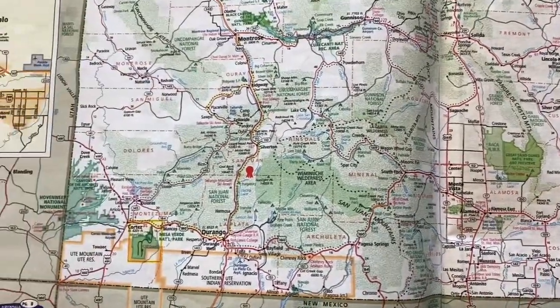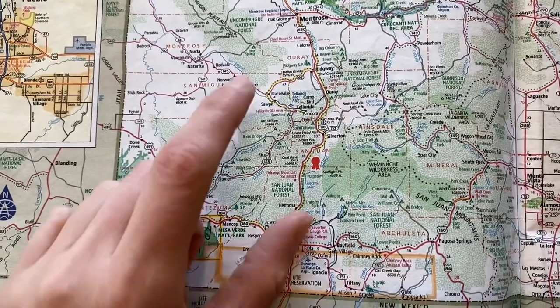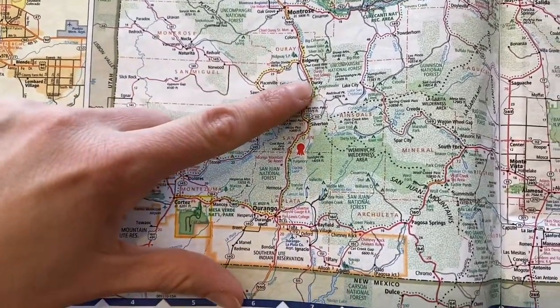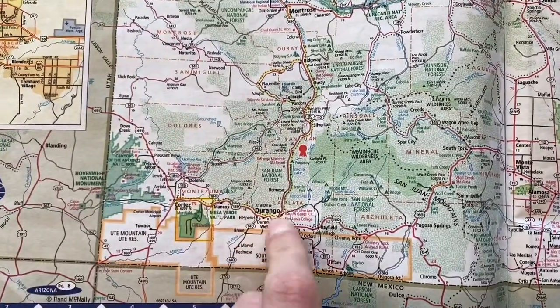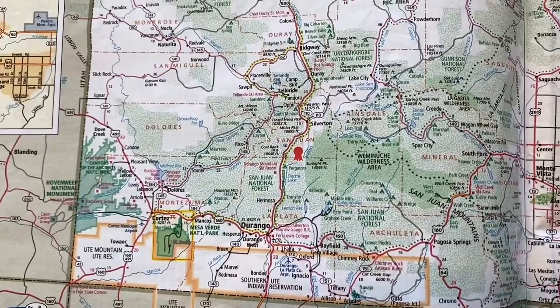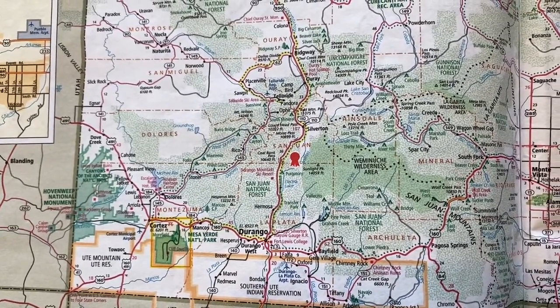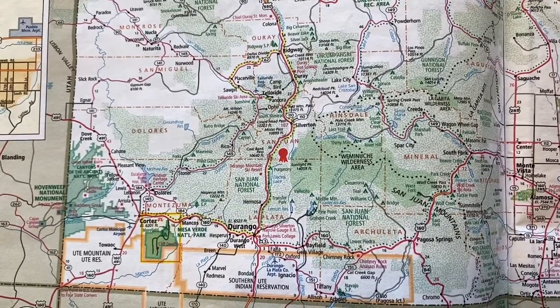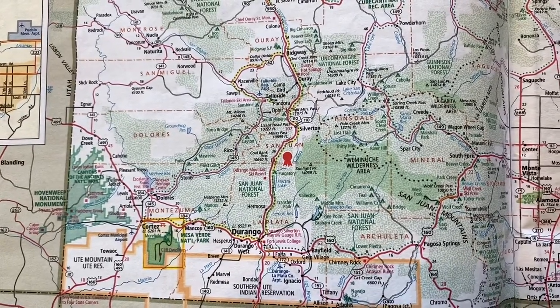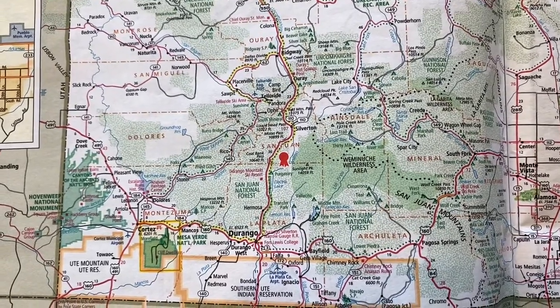I think the scariest thing that you could deal with, that I highly recommend not dealing with, is this stretch from Ouray to Durango. This is called Highway 550. If you're in a car, it's fine, no big problem. If you're in a 40-foot RV and you're towing a Jeep and you're 65 feet in total length, I wouldn't even do it. And if you're renting an RV where you're maybe not as comfortable and you're not as used to it, I wouldn't do it.